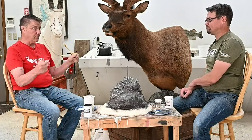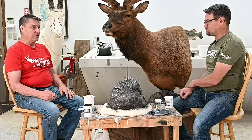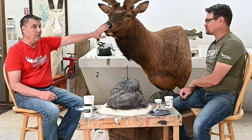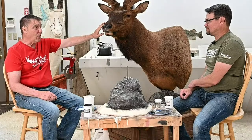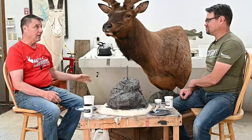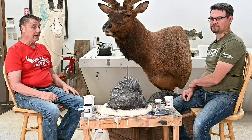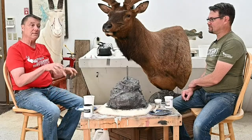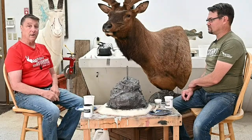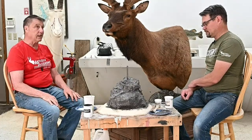Just a plain old field rock or a piece of shale or a piece of limestone. And he said, you spend all this time trying to make an elk nose look like an elk nose. Why would you stop there when you need to make that rock that goes with that elk look like a rock? And he was very, very right. The people that spend the time really studying habitat are going to have better habitat. Mm-hmm. Absolutely.